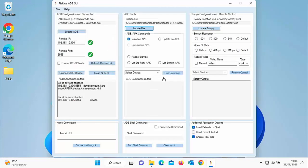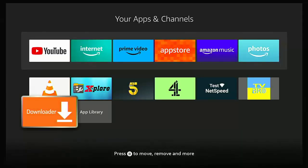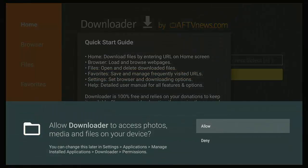Double left click that and then select device just down here to the left of run command. Click on the IP address of our Fire TV device and then click run command. Wait a few seconds and hopefully there you go. Downloader should now appear.